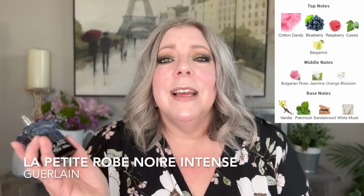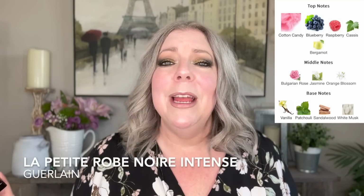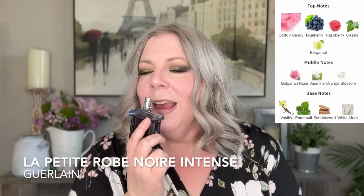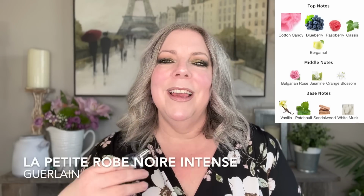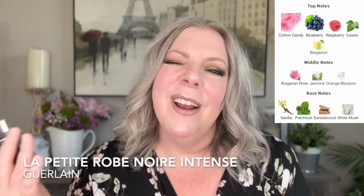It smells like some sort of happy carnival, like I'm eating blueberry cotton candy and dancing around in some sort of pink dress. It just makes me happy. So for this time of year, it's great, but because of the warmth from the blueberry, it doesn't feel like it's too light, that it's just going to disappear in cooler weather.